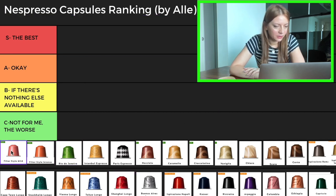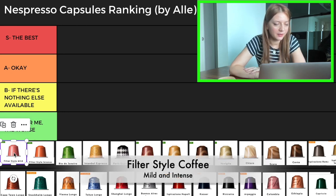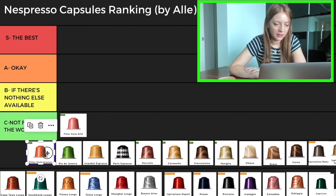So I would like to start in no particular order. These are the latest capsules that I've tried. It's the filter style mild and filter style intense. If you have watched my short reviews, you will know that these are the worst capsules that I've ever tasted from Nespresso. Definitely not for me.